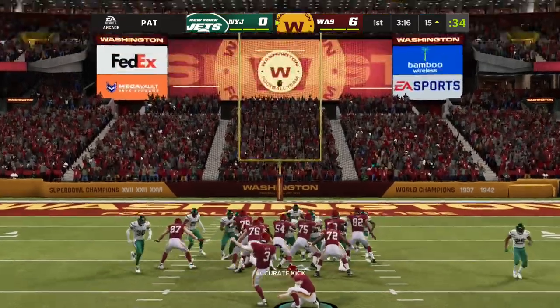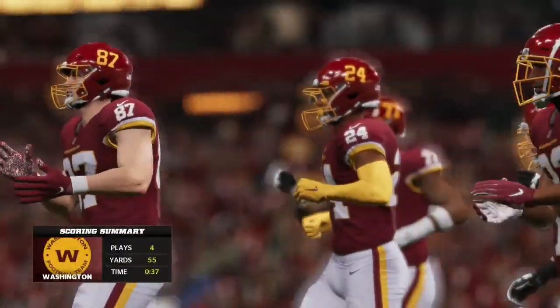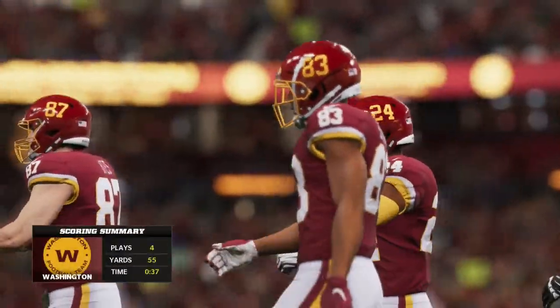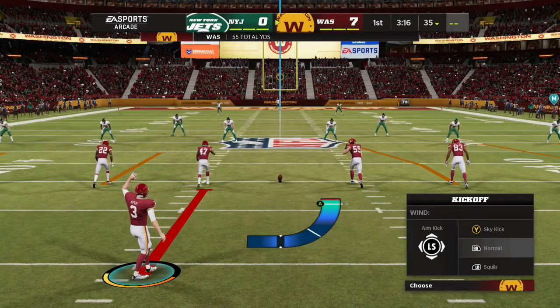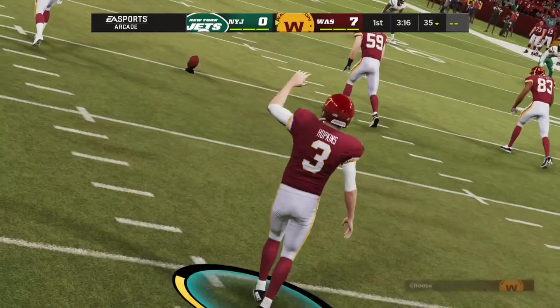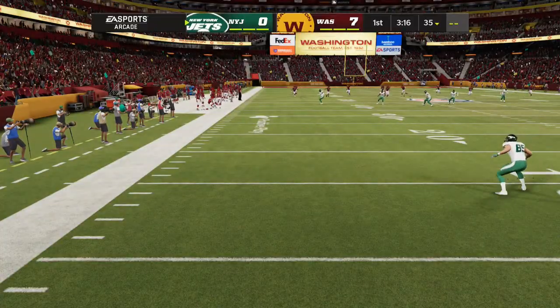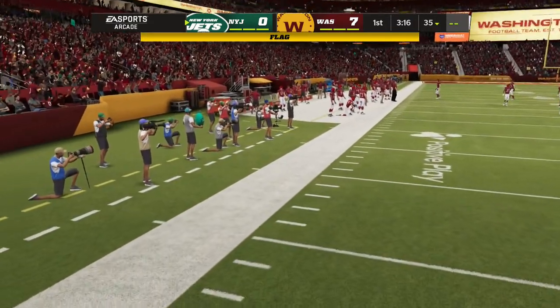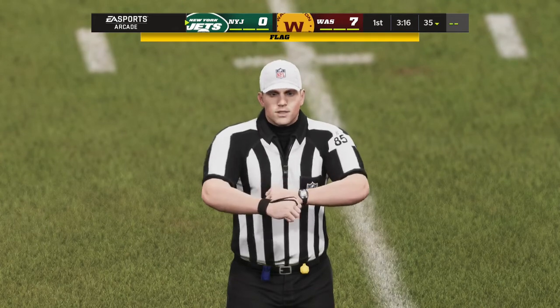So they called it a touchdown originally, and this will stay a touchdown after the video review, so they had it right. Hopkins with the extra point, and it's now a 7-0 game. Following the touchdown, Dustin Hopkins will kick it away. And they're going to mark that where it went out of bounds, so really good starting field position up past the 40-yard line.